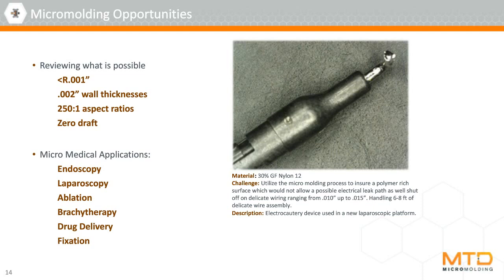So now, let's go to 3 case studies where the pitfalls we have noted in prior slides were highlighted by our client and how challenges were overcome by the emergence of MTD's micromolding technology.